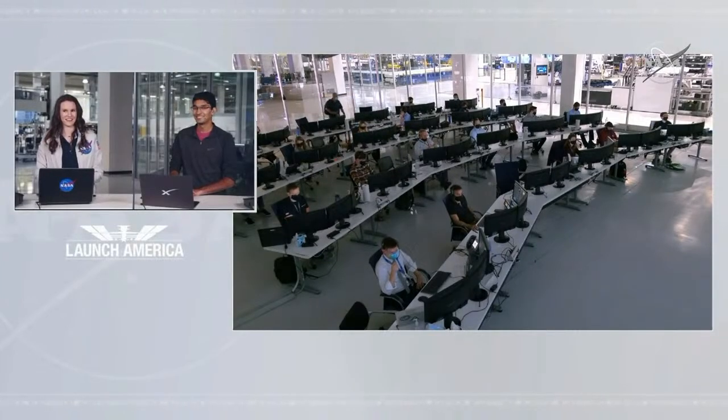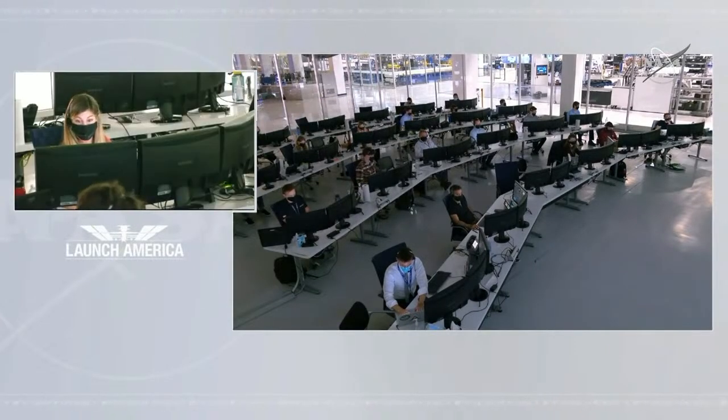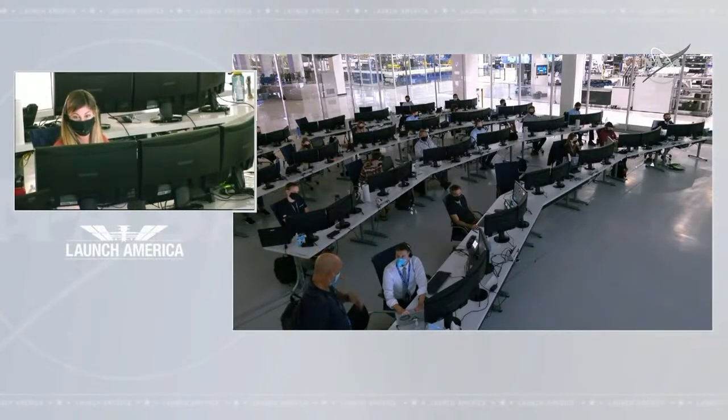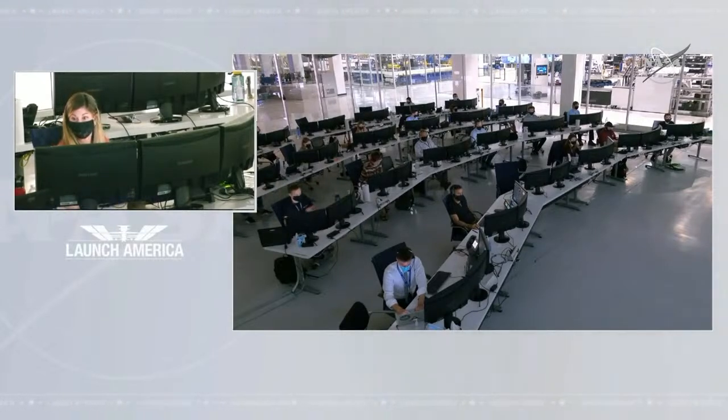But Dragon to ground with the food inventory. And I am ready to copy. Okay, from location 9, bag 204, we consumed 1 bottle of water. From location 10, bag 208, we consumed 1 bottle of water. From location 11, bag 317, we consumed 1 dinner. And from location 12, bag 321, we consumed 1 dinner. I copy 1 water consumed from each bag 204 and 208, and 1 dinner consumed from bags 317 and 321. Thanks for the report.